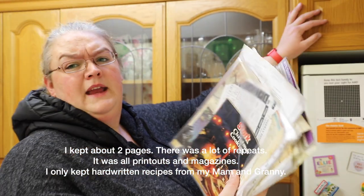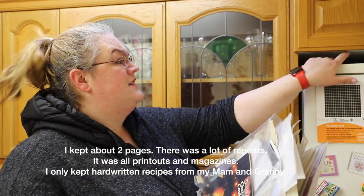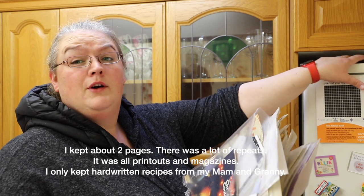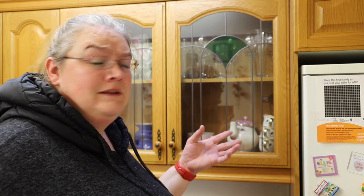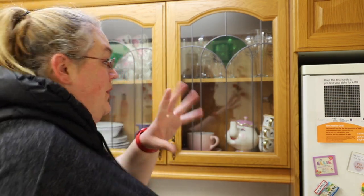They may end up here, and one of the reasons for that is my mom used to have a binder, a clipboard just under here, by the fridge. I don't know if it was this fridge or the previous fridge, but a clipboard and all the recipes used to be kept there. So I kind of want to keep them around this area in case people are wondering why I shoved them in a random press. That's why, because that's where they've always been kept.